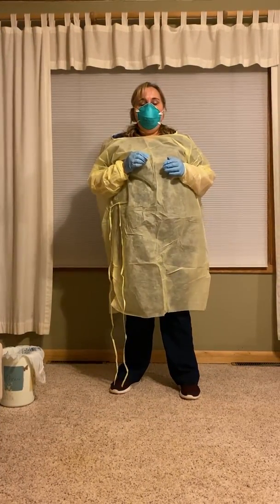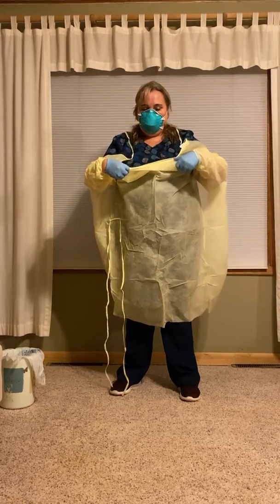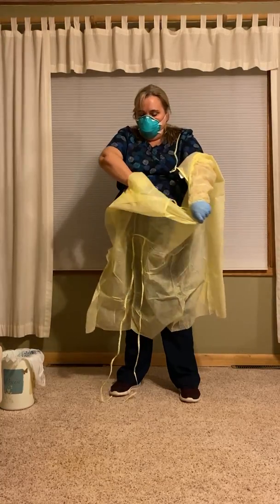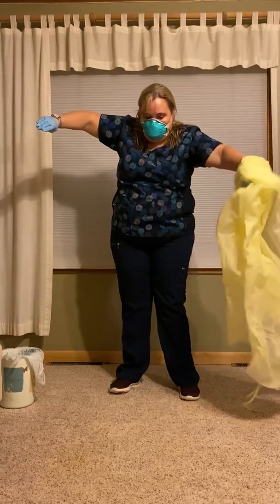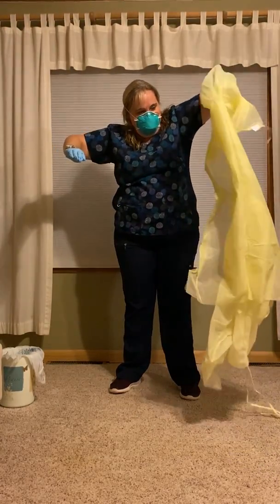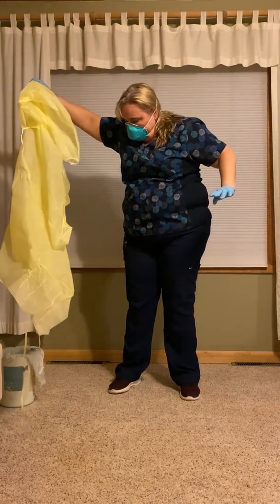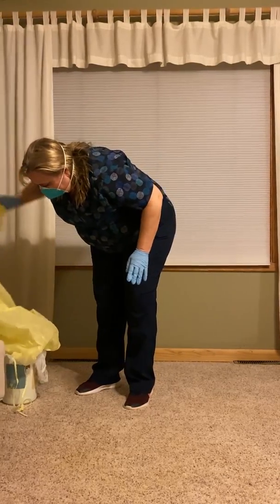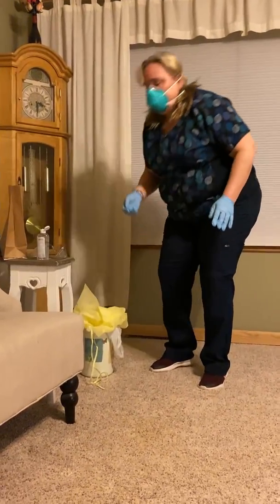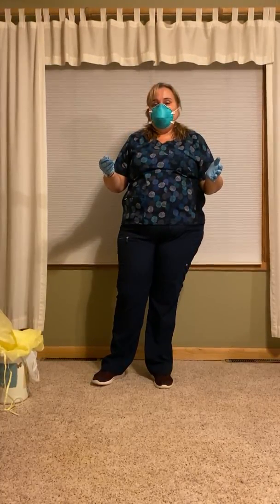And now I'm going to take the gown off. So it's disposable. I want to try to avoid touching any part of this gown on my clothes. Now I'm just touching the inside of the gown, and I want that to land in the trash can. Okay. The next thing that I'm going to do is take my mask off.